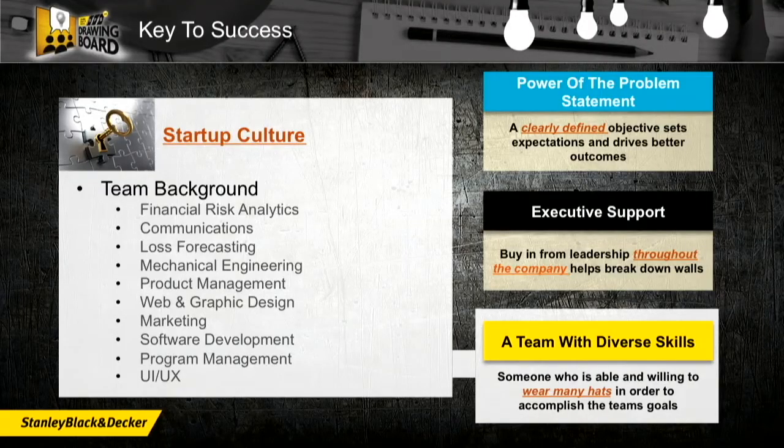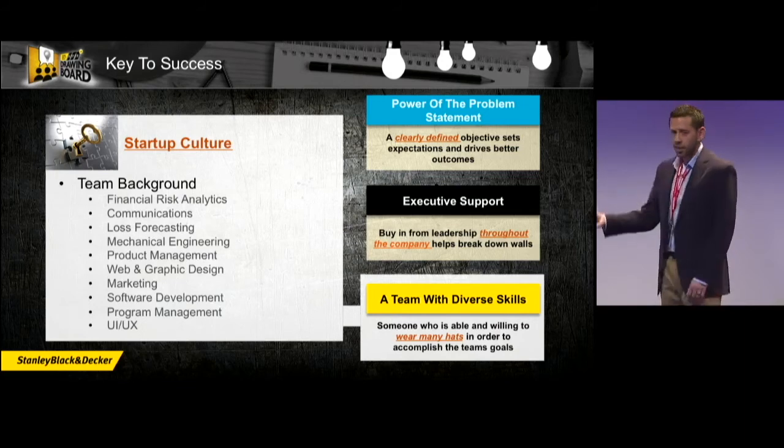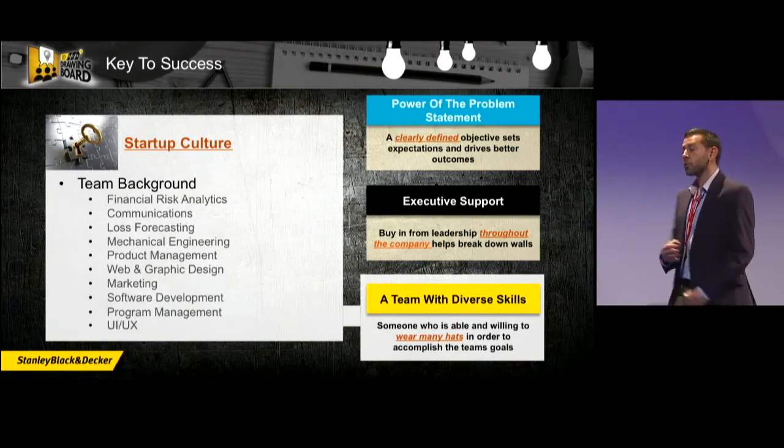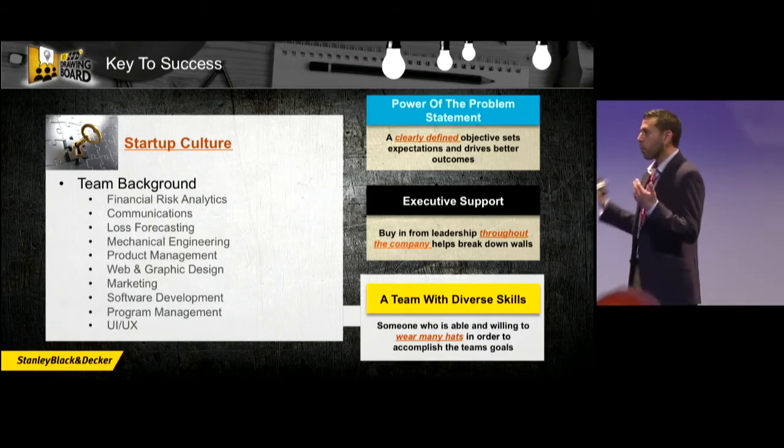The last thing is a team with diverse skills. Everyone knows hiring is the most important thing you're going to do. Right now, we only have 3 people, so it's been pretty easy so far. But we all have very diverse backgrounds. We all wear very different hats, all come from a variety of different areas. Our communications girl has experience in design, in project management, in communications. The mechanical engineer we just hired, obviously mechanical engineering. As soon as he came in, now he's doing virtual reality software stuff. So we're all over the place.